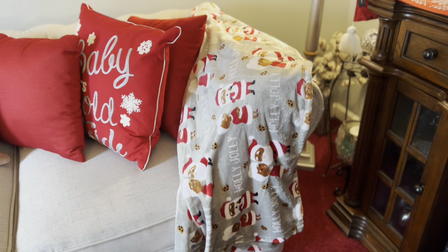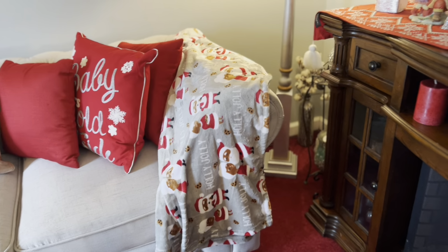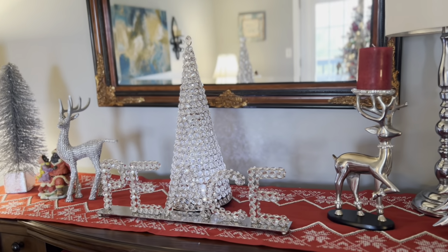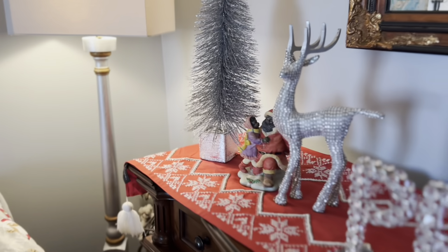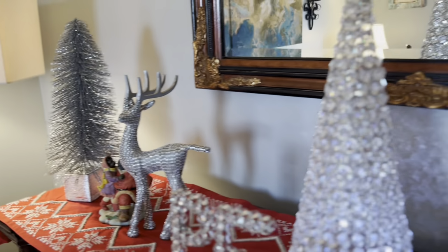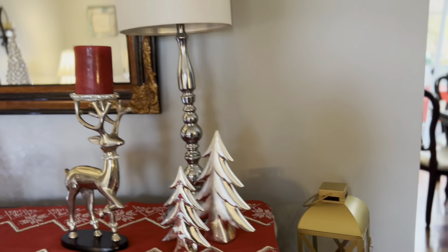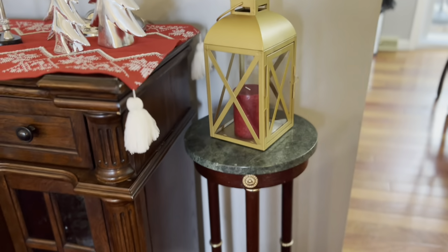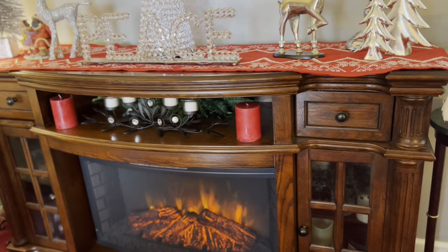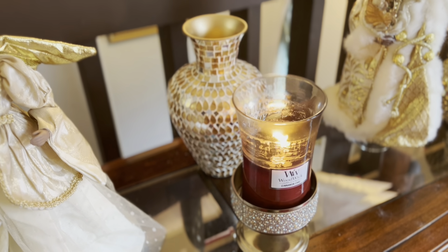I found this blanket here with the black Santa and Mrs. Claus at Ross this year. Do you hear the candle crackling?